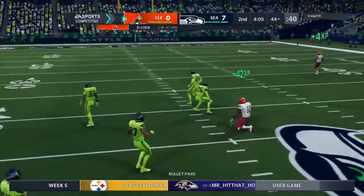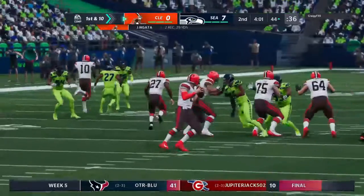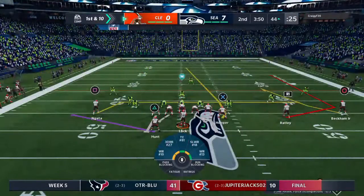Throwing on 2nd down. Locke going down the middle, and it's complete. And taking it across midfield and inside the 45. And the Browns 1st down.